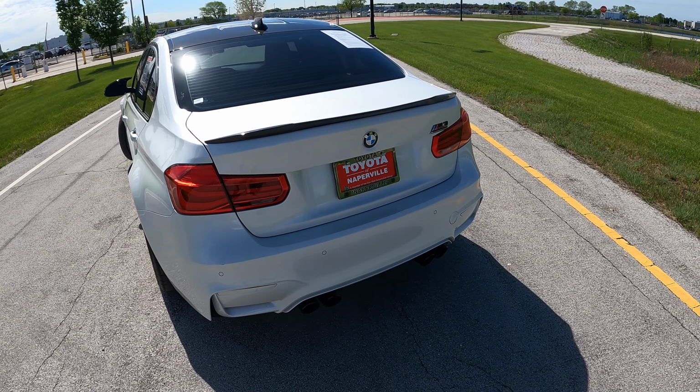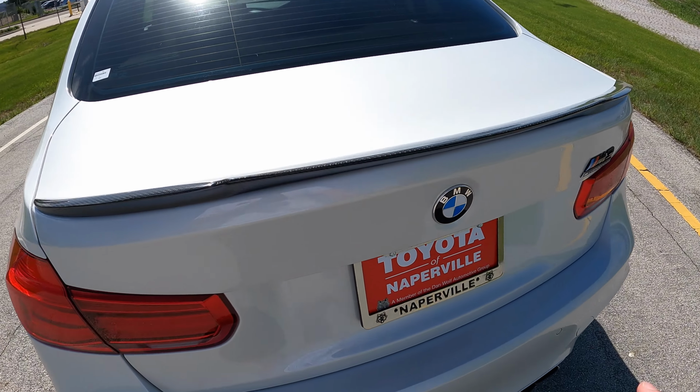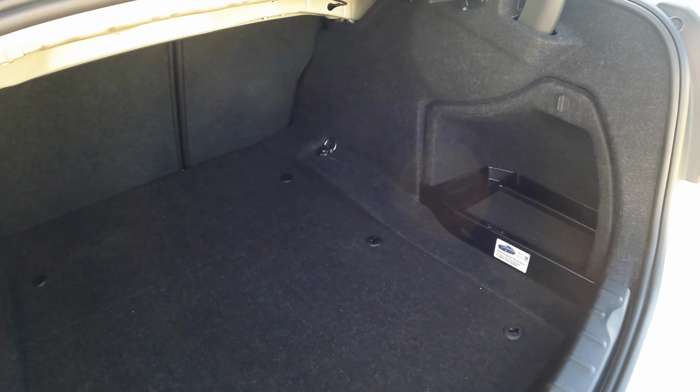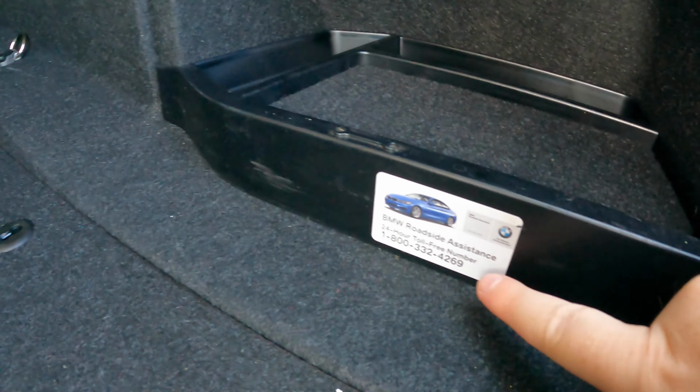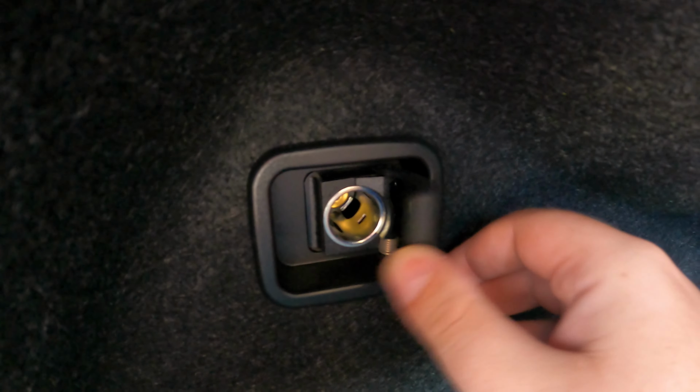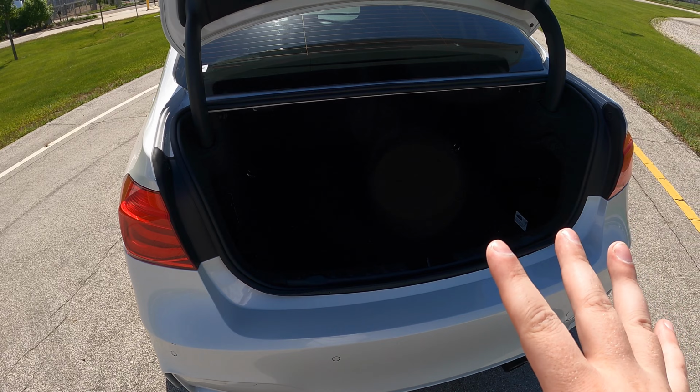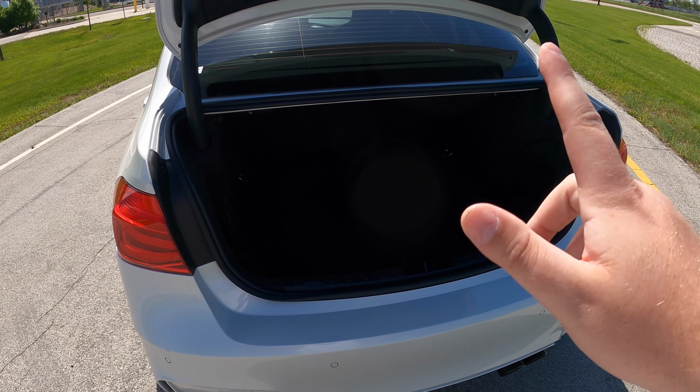All right, so we're on the back of the 2017 BMW M3 Competition. Little button there, and here is inside of the trunk. Don't get anything too crazy. I do like this little BMW roadside assistance sticker. I have some tie downs, and of course, the second row can fold down. Oh, I do have a 12-volt outlet. I love seeing that in cars. Love having accessible outlets towards the back of the car. Fantastic. But overall, nothing too crazy in the trunk, but that's not why you buy an M3. Fantastic though, but not the point.